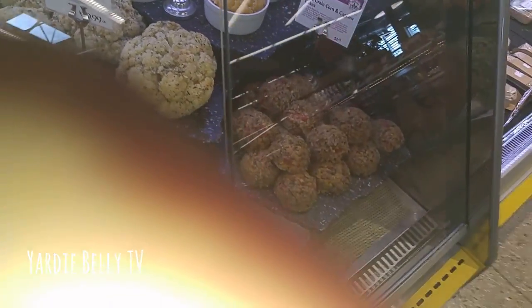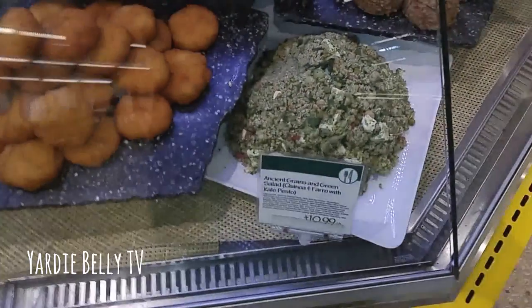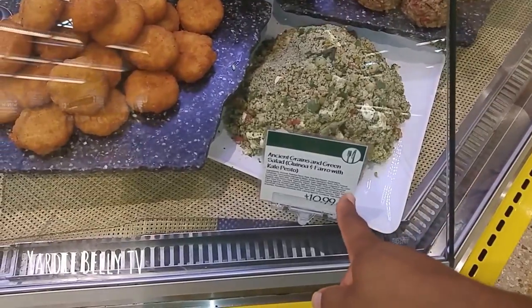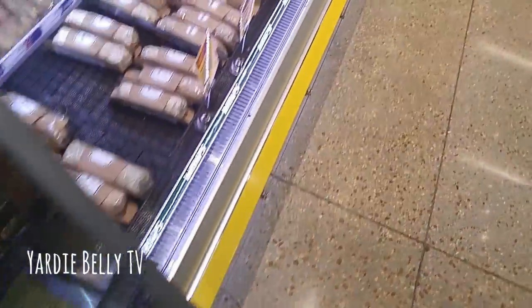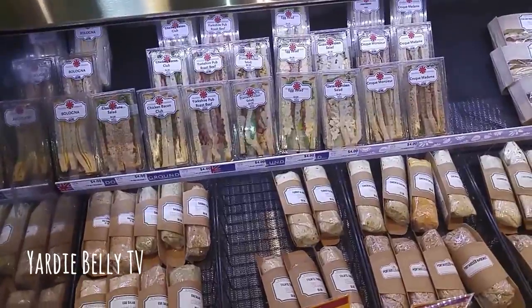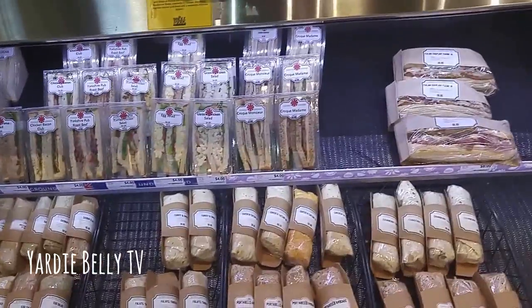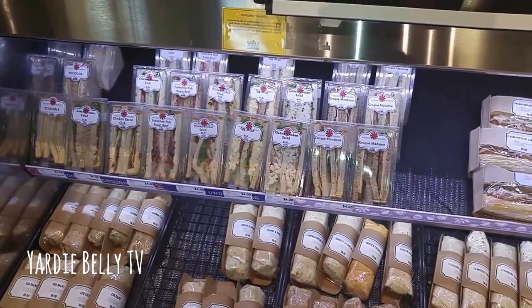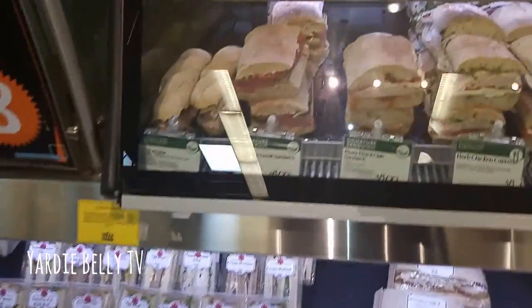I think it's worth trying if you like vegetarian stuff. If you want to eat healthy, this is nice. The ancient grain, sorry, my hand is in the way, the ancient grain with kale and that mix. Let me go over here. You have fresh salads, fresh sandwiches, rather, and most of these sandwiches are not even meat-based. Most of them are vegetable. You have some things up here.